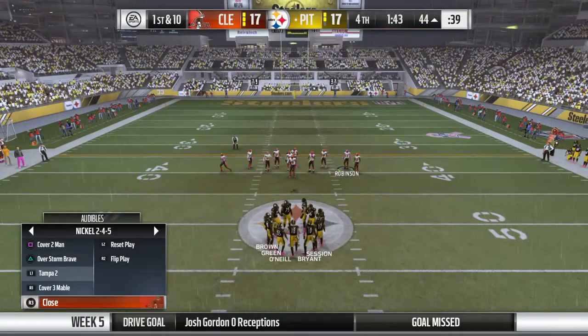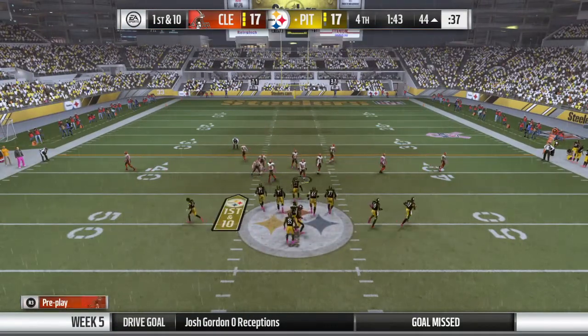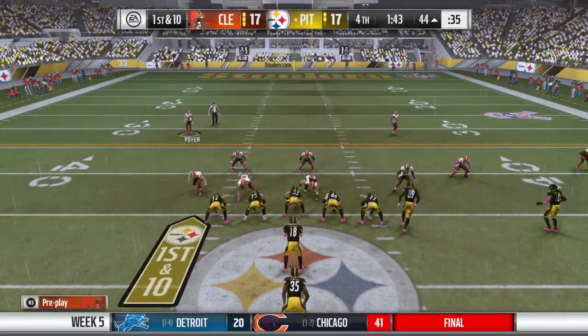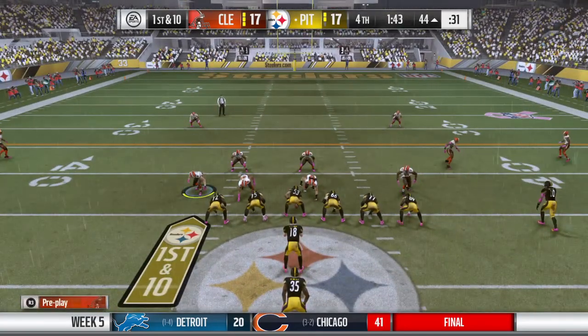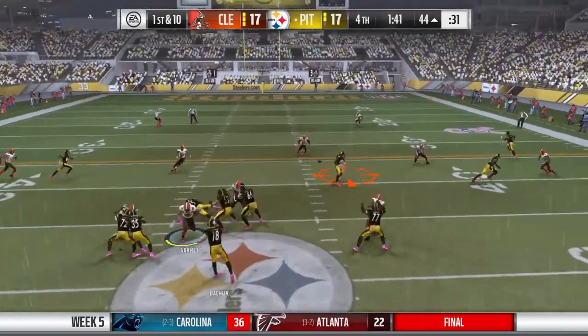So, Charles, there are the numbers. What's happened here? Defensive adjustments that's caused him to sort of fall off a bit? I think so. That has to happen. You've got to make some changes because in the first half, they were pretty effective.